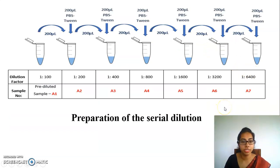And then the dilution series was prepared according to this image. It was a double dilution series, and the greatest dilution that gives the color change or the positive result is the antibody titer.